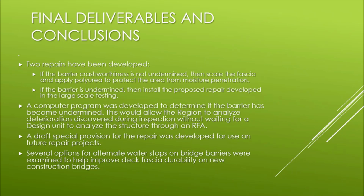With this new program, it would allow the region to quickly input the level of damage and see right away if it's undermined. So it would just speed up the process and also add some consistency to the way folks are analyzing that deterioration.